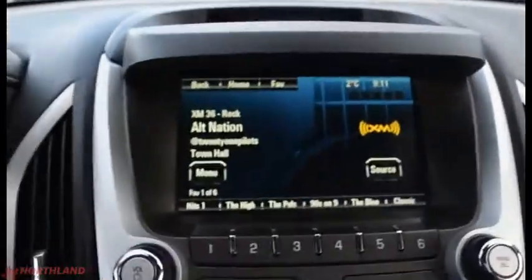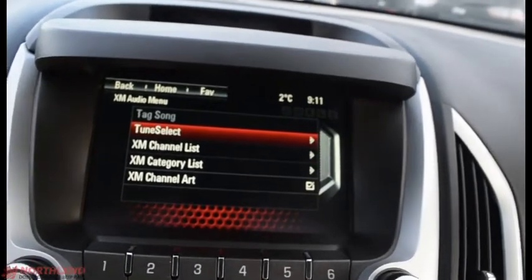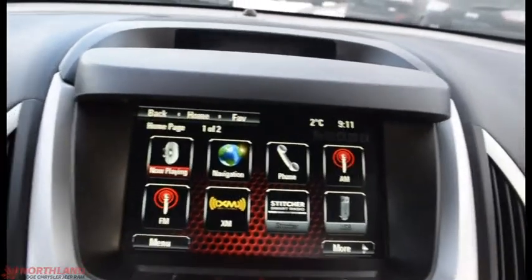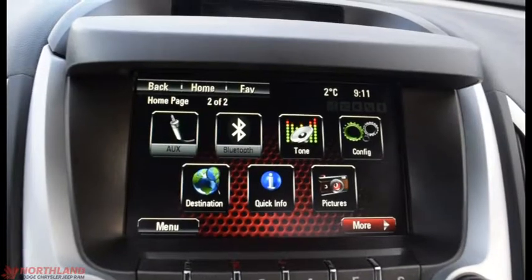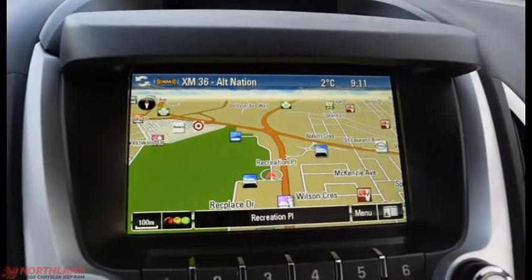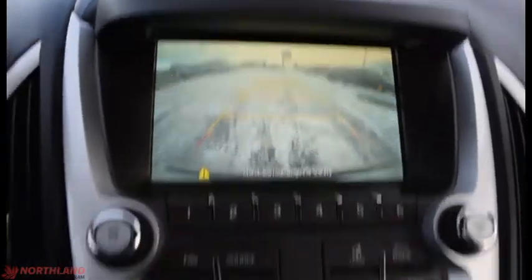Right in the center we do have a 7-inch touchscreen display. Looks great, so you do have all sorts of different options through here. So you have your navigation, you have your phone options, your AM, FM, and Sirius XM, as well as you do have your aux cord, Bluetooth, your tone, pictures, all sorts of different stuff all throughout here. If you hit your navigation, you can see that we are on Recreation Place, and when you switch into reverse, you do have the ever-useful backup camera keeping you nice and safe.